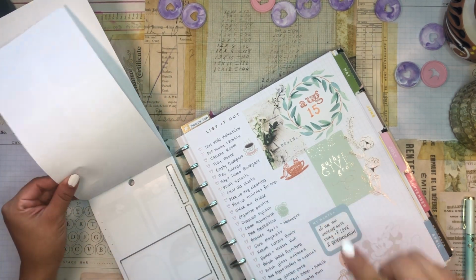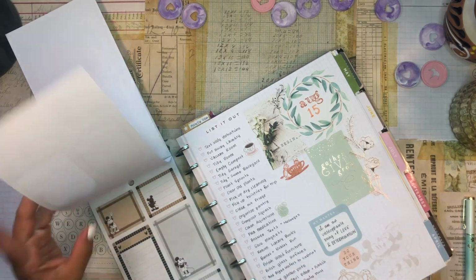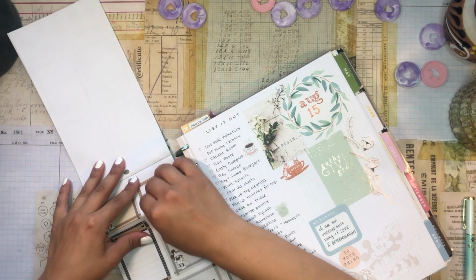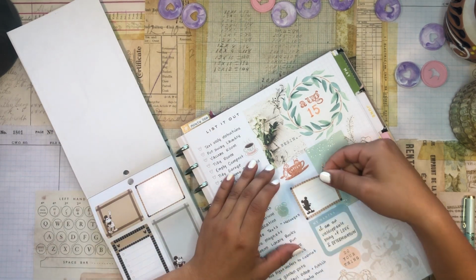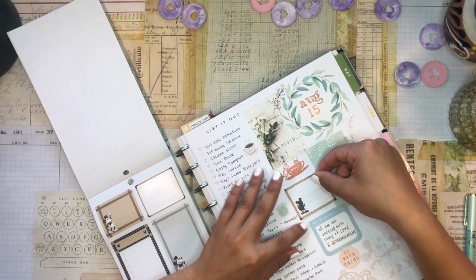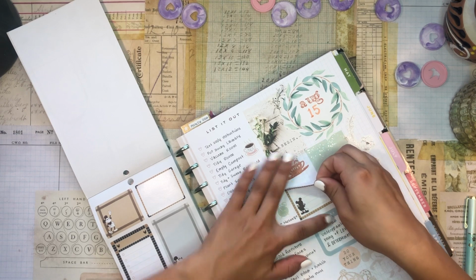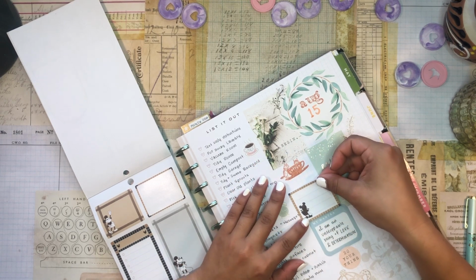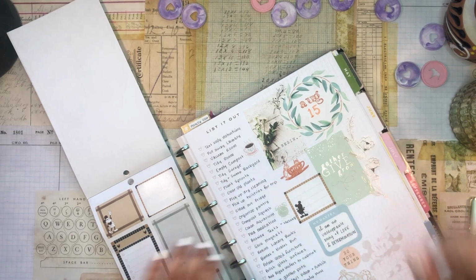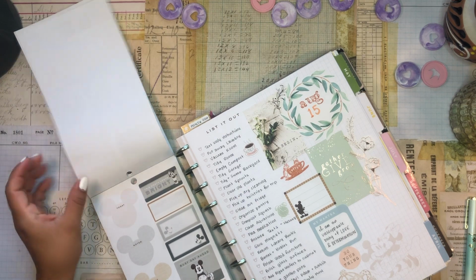And I guess one last thing, I'm gonna look in my Disney Farmhouse sticker book, and I kind of want to add a box here and maybe a little header down here, which I think would be a nice little addition to journal and stuff. So I'm gonna add this here, maybe a little lower, like right here. There we go.